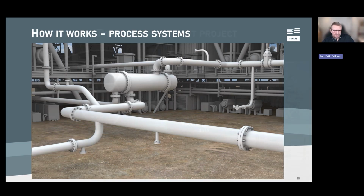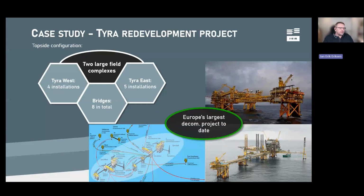Yeah, let's have a look. So, our case study. Yes, the Tyra redevelopment project, Europe's largest decommissioning project to this date. It consisted of 2 large field complexes, Tyra West with 4 installations, Tyra East with 5 installations, and also 5 bridges in total. They had an awful lot of pipe work on those bridges. You know, some of these installations even have double bridges. So a very big project and a very successful project.